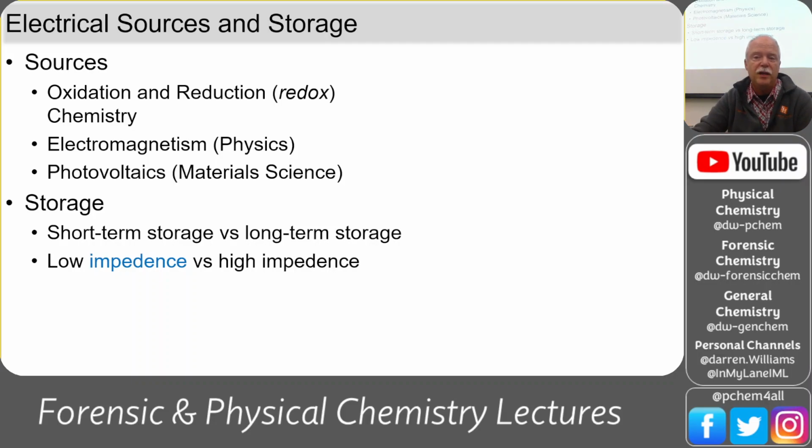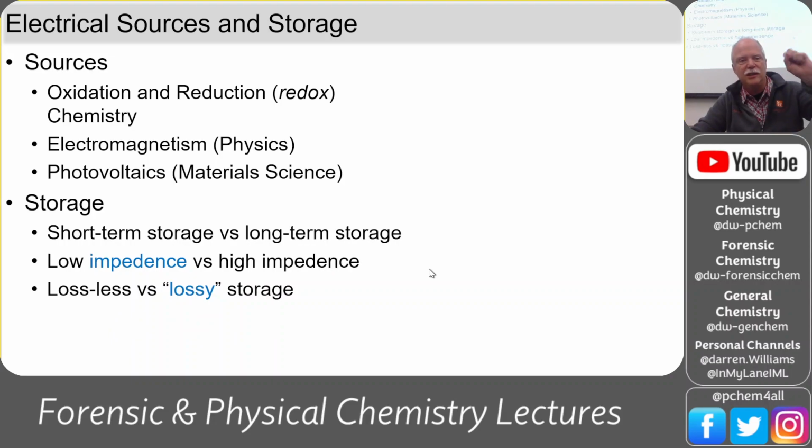But we need that low impedance lead acid battery. We just would like to get rid of the lead. It's heavy, it's toxic, and so on. They're starting to make lithium ion batteries, which have low impedance for your cars, but they're like $1,000. They're 2 or 3 times the cost of a lead acid battery. And then there's lossless or lossy storage. If we store electricity in a storage medium like a battery, we don't want it leaking out. And batteries do leak.